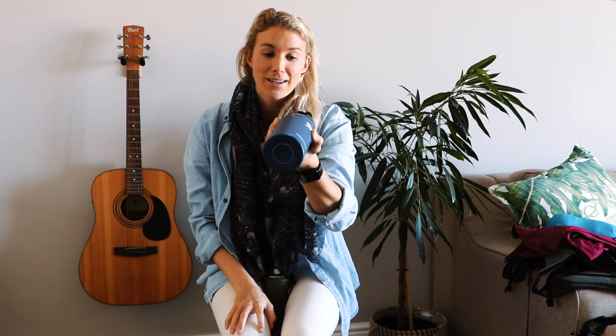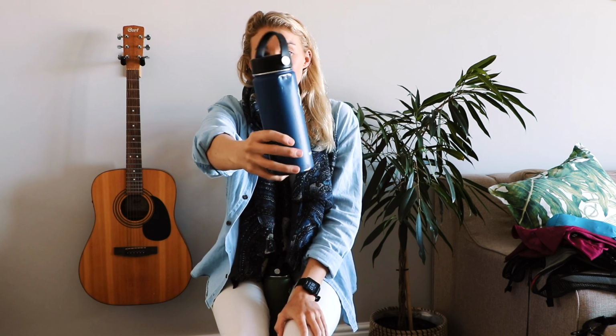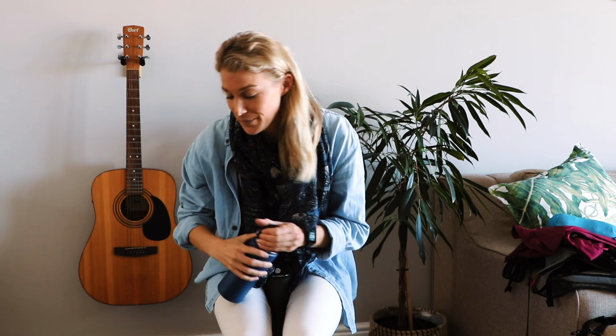The Hydro Flask ended up protecting his laptop from being squashed by the car tire, and this is the only damage that resulted in a tear in his backpack. I think that's pretty remarkable. So yeah, that was definitely a marker of a good product for us.